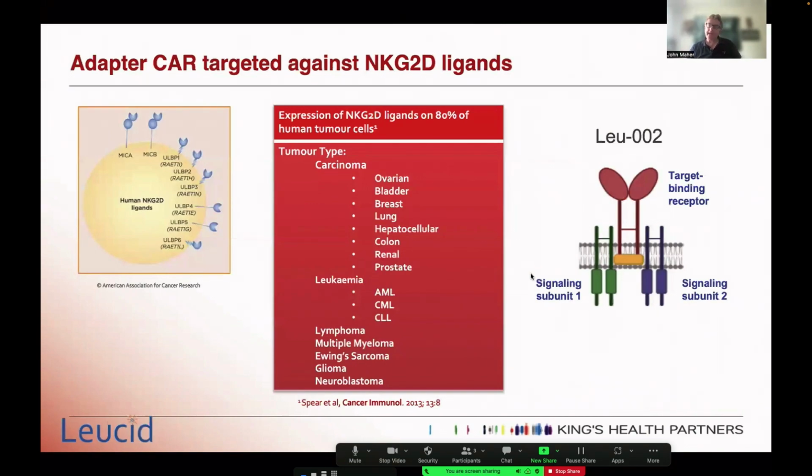And finally, let me move to a second architecture which we are working intensively on at Lucid Bio at the moment, which we refer to as an adapter CAR. If you think about it, most of the CARs that have been described so far have a linear structure in which a targeting moiety, spacer, transmembrane domain, and signaling domain or domains are fused together in series. However, many natural immune receptors don't have that type of structure, but instead have an adapter structure whereby the ligand binding domain and the signaling apparatus are physically separate from each other, different polypeptides.